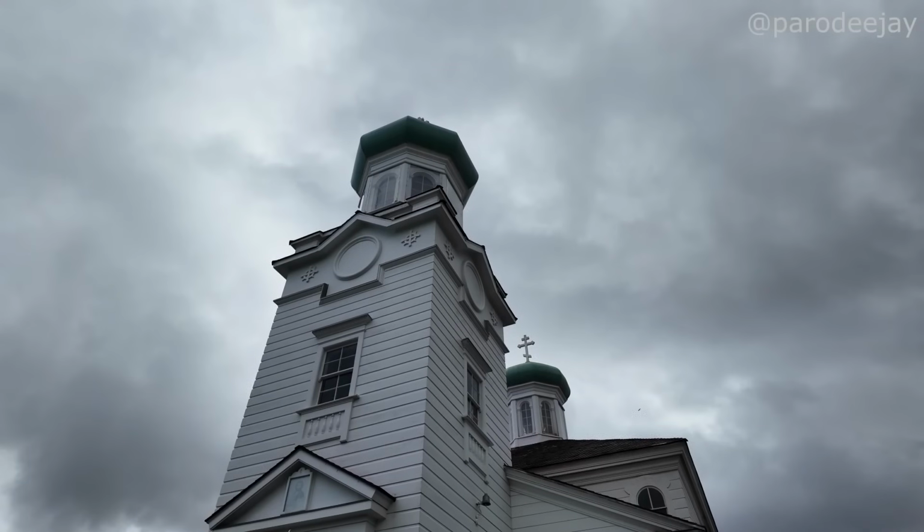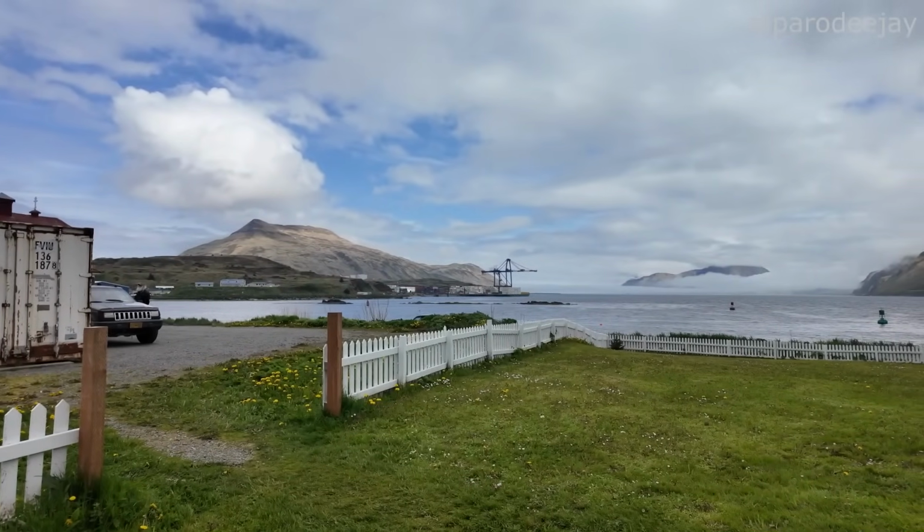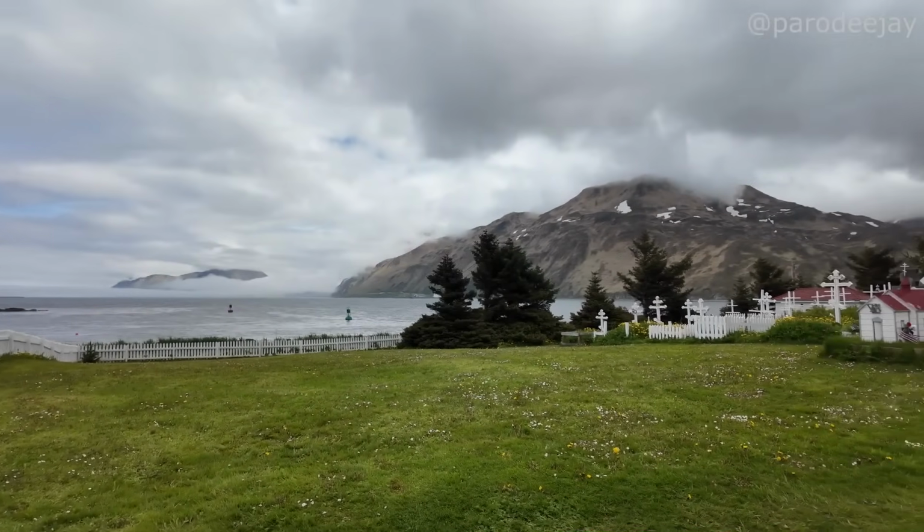A little gloomy looking on this camera. Well, I was thinking maybe we could see the ship from out here. I'm actually not even sure. We wound around and around so much, I don't even know where the ship is. We'll go find it later, I'm sure.